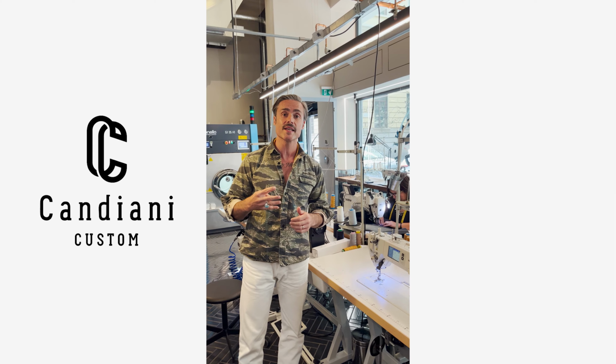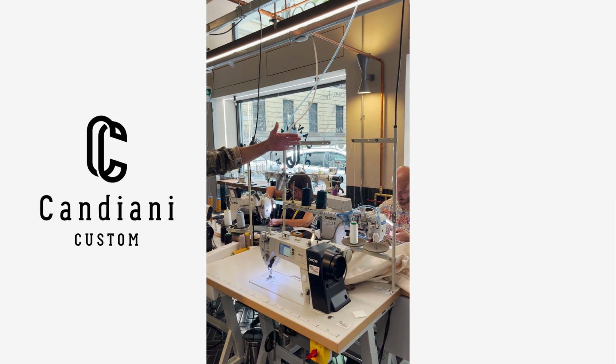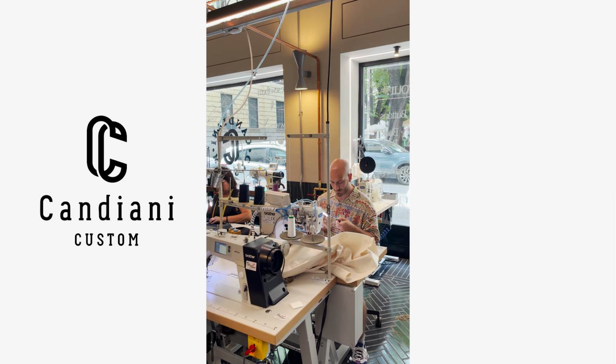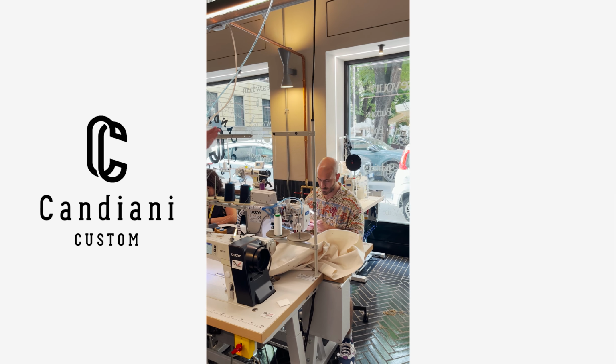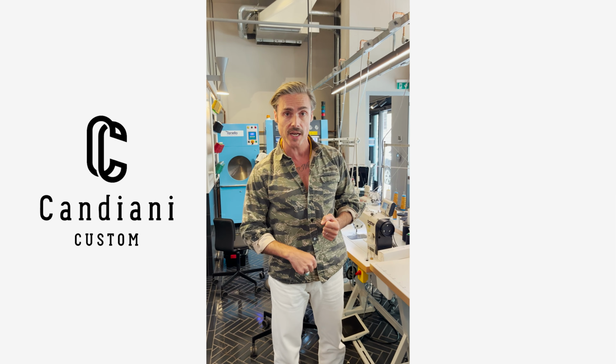The fourth point is transparency and traceability. As you can see, we're producing in the store window. So our clients immediately, even before seeing the product, they see that we are makers, that we produce jeans. And that creates a high engagement, and also it grants us the trust of our clients.